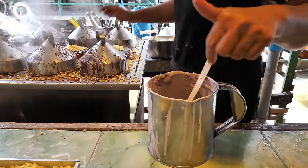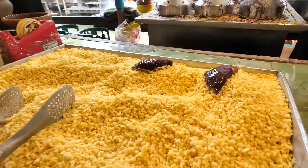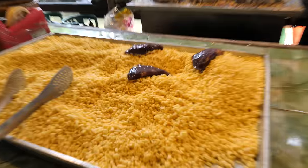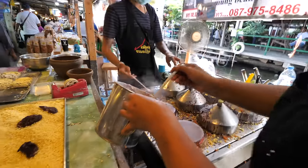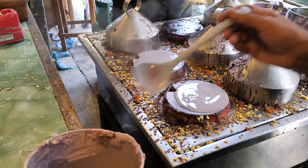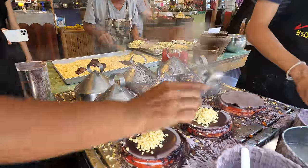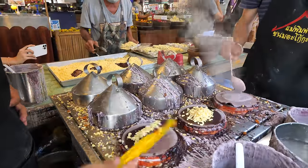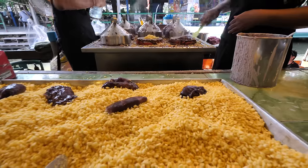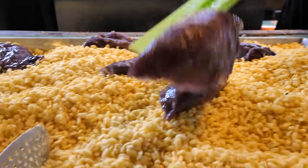So what's this batter here? Is this like a taro? Taro, yeah. Brown sticky rice. Yeah, brown sticky rice. And then what are these? Is this like a bean? Yeah. So this is where it starts. There's this brown flour, sticky rice, and it gets steamed, and then it gets these beans on top, right? Yeah, these are like yellow beans. And then they get scooped up. Look at that, there's a fold right there. And then they get placed right on top of these yellow beans.